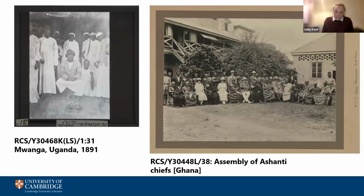On the right of the screen is an image from a photograph album compiled by Sir Philip Crampton Smiley, Chief Justice of what was then the Gold Coast. The image shows an assembly of Ashanti chiefs taken at Kumasi in July 1924. At the time, Nana Prempeh I, ruler of the Ashanti Kingdom, had been exiled by the British to the Seychelles. What's particularly useful in the case of this photograph is that most of the individuals have been identified, and this information has been preserved and recorded in the catalogue.